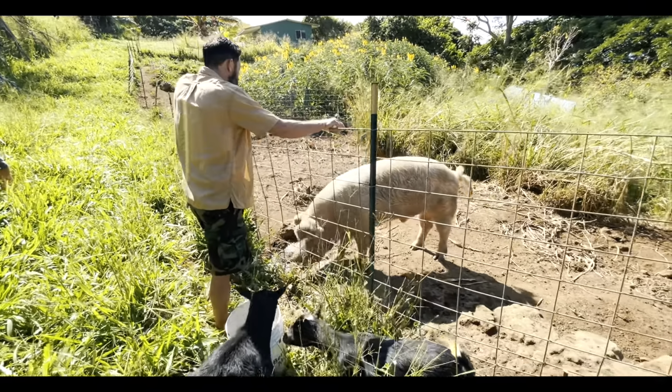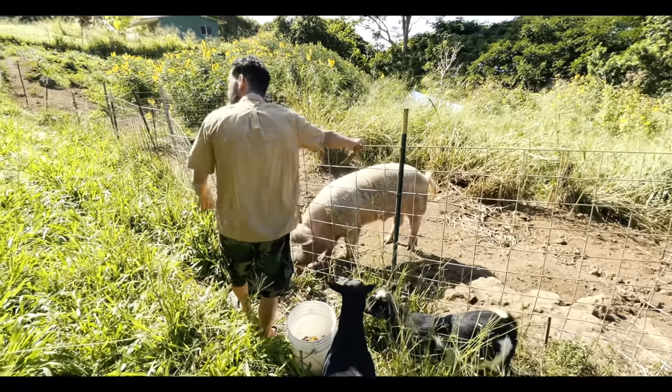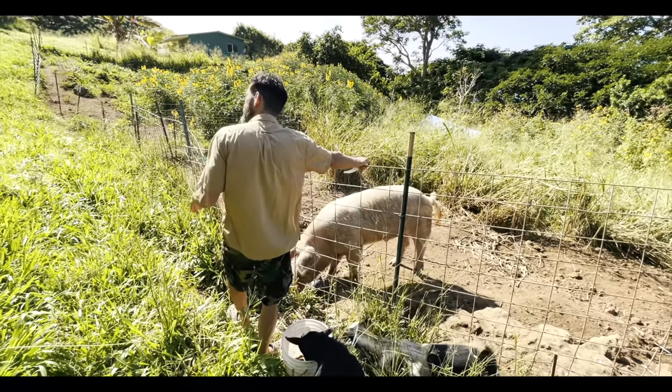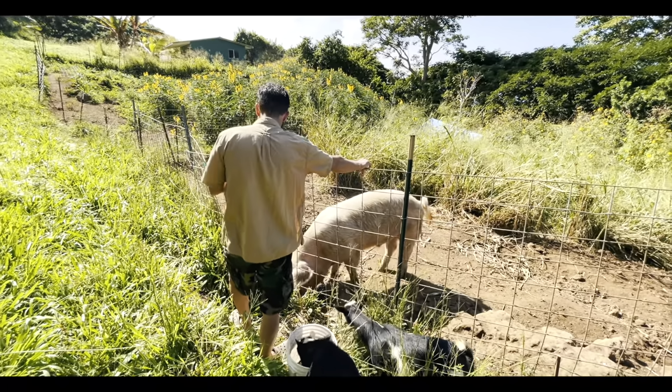The first day she stepped on him, she pulled the skin all the way from the hip down to his ankles, hanging off like a sock. It was all covered in dirt. I'm like, man, there's no way he's gonna make it. Day one. Yeah, you don't wanna see that, you know, cute little piglet.